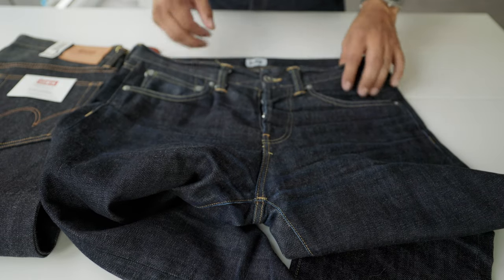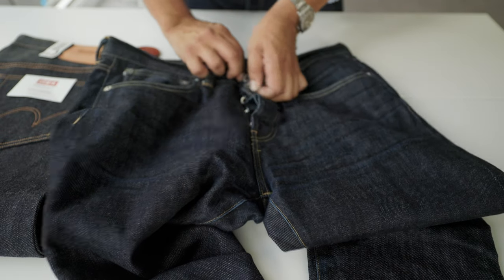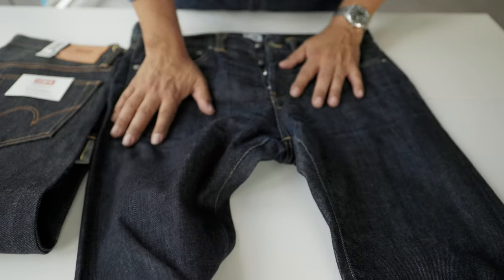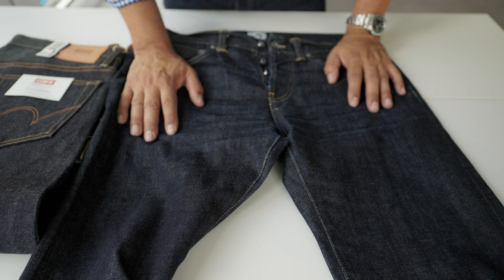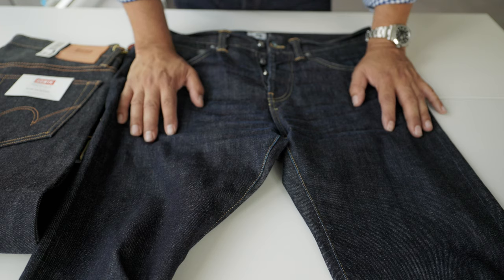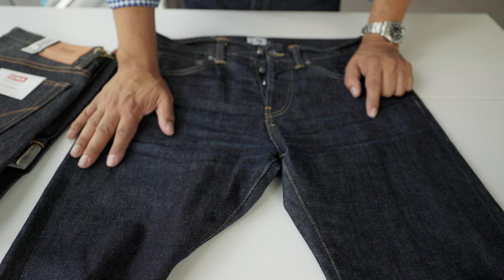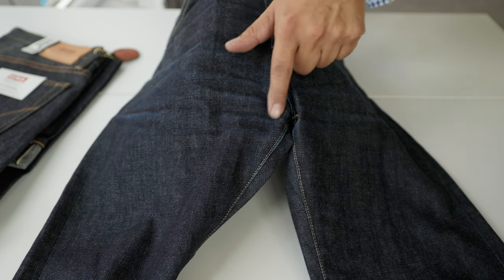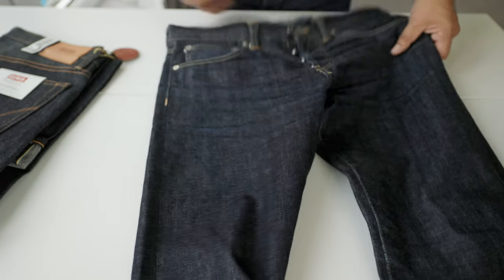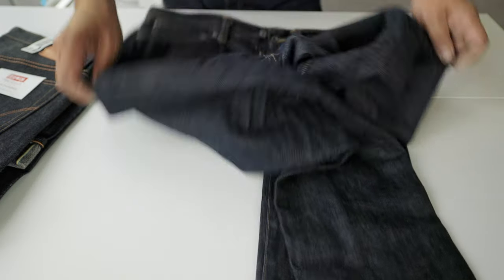Front, there we have the five pockets. The coin pocket has red selvedge inside. You see, they are fading really, really fast. I was wearing this on a daily basis, Sunday to Sunday, or Monday to Monday, as you like. But look at the selvedge, there has been no wash, no soaking. And they start to wear off, showing the fades here, okay? Look at this construction. Let's go to see inside.